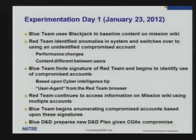So as Frank said, red was very good, but red did make one mistake. All of the blue operators were using the same web browser and the same operating system. So blue computer network defense was able to detect a red signature because red was using a different operating system and a different browser. So with that signature, blue was then able to start enumerating accounts, which greatly helped us with our D&D plan because we knew which accounts red was reading, which meant we knew where to feed information and we knew what information to feed because we knew red was seeing it.